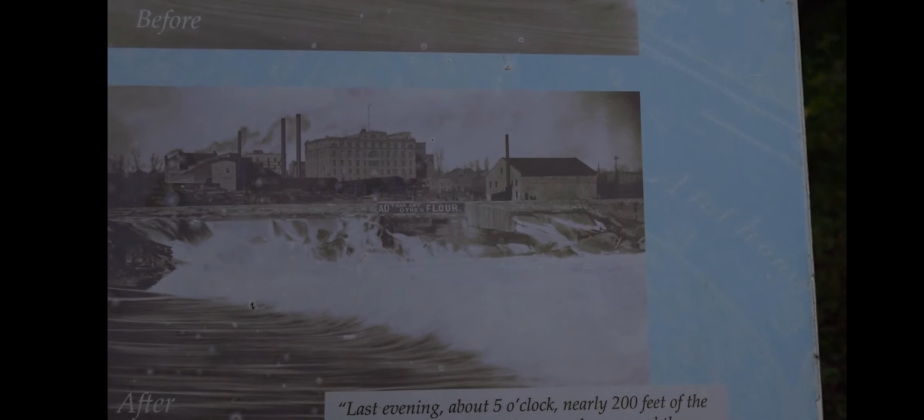No, I think this is the opposite. They say before and after. I think this is after, and this is before. Or maybe not. I'm looking, there's more buildings. There's more buildings in the before, so that might make sense. Yeah, there's more buildings in this one, in the before. There's way more buildings, but here's the dam before said event, and I think this was after the event.